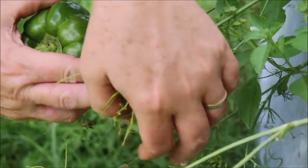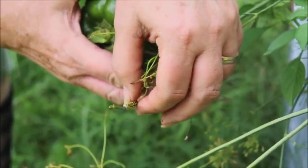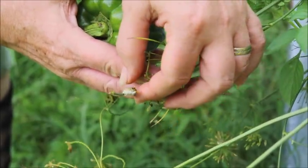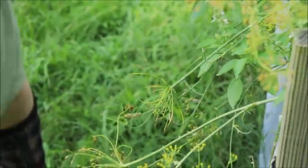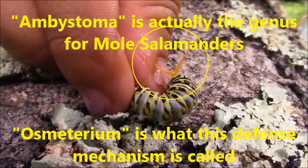There's a little one. Can't even get the print. You pinch it in the butt. Oh, there you go. Yeah, I think that's called an ambystoma. Ambystoma is actually the genus for mole salamanders. Osmeterium is what this defense mechanism is called.